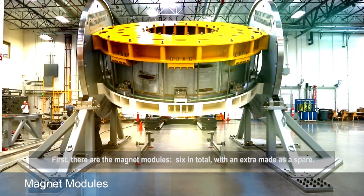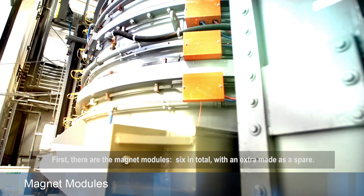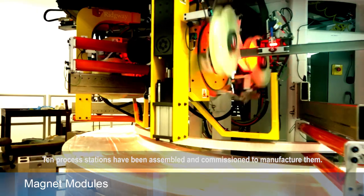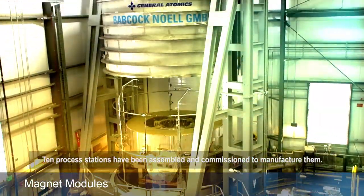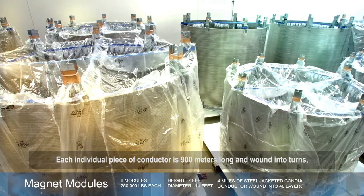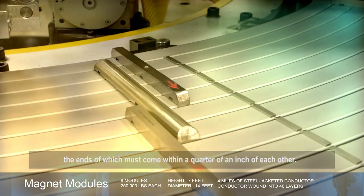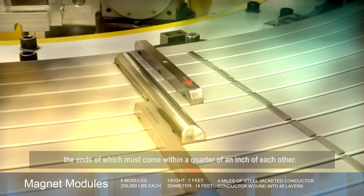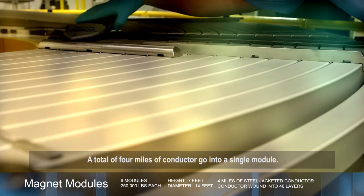First, there are the magnet modules, 6 in total, with an extra made as a spare. 10 process stations have been assembled and commissioned to manufacture them. Each individual piece of conductor is 900 meters long and wound into turns, the ends of which must come within a quarter of an inch of each other. A total of 4 miles of conductor go into a single module.